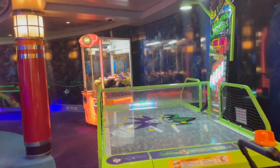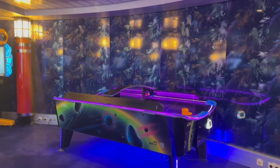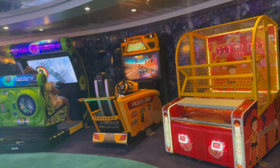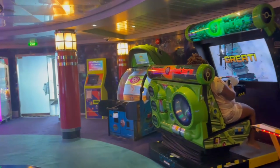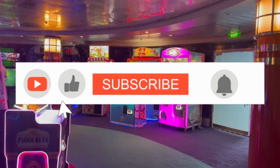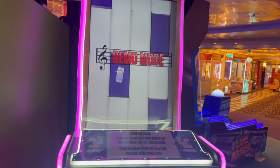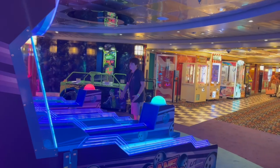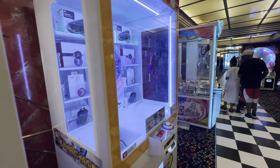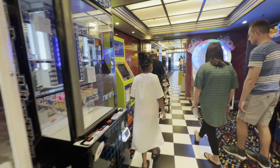So I'm just going to be doing a walkthrough of some of the games, and you guys can take in the sights and the sounds of the arcade. Yes, that little one running to me is mine. Look at all the things they have over here in this game called the Winner's Cube. I'm sure these things are actually super hard to win, but they do have them out here. A lot of Funko Pops.